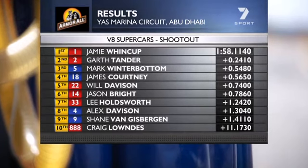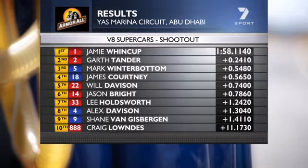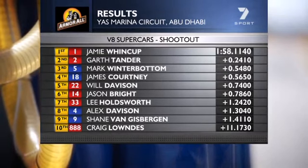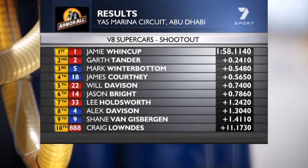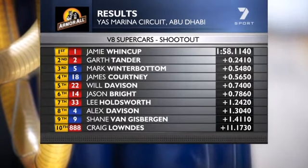Davison, Will, that is, in position 5. His brother there, Alex, in position 8. And Craig Lowndes, after a spin-off in that top 10, will start from the 10th position. So we've got a race to come, 43 laps heading our way. Back after this.